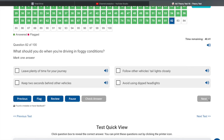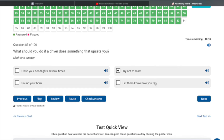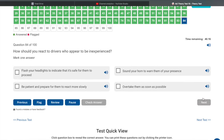Okay, what should you do when driving in foggy conditions? It's keep 2 seconds, leave plenty of room, plenty of time for your journey. So 2 seconds wouldn't be enough if it's really foggy. Plenty of time for your journey. Very tiring driving in fog. What should you do if a driver does something that upsets you? Try not to react. Not bothered.